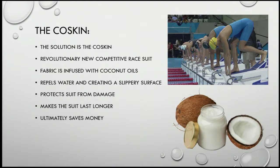They're also not as fast as they could be, especially when the water hits them for the first time. They become really stretched out and almost like a parachute, and this is when they really wear out. There are also not a lot of options in terms of compression and style. Until now, the solution is the CoSkin.